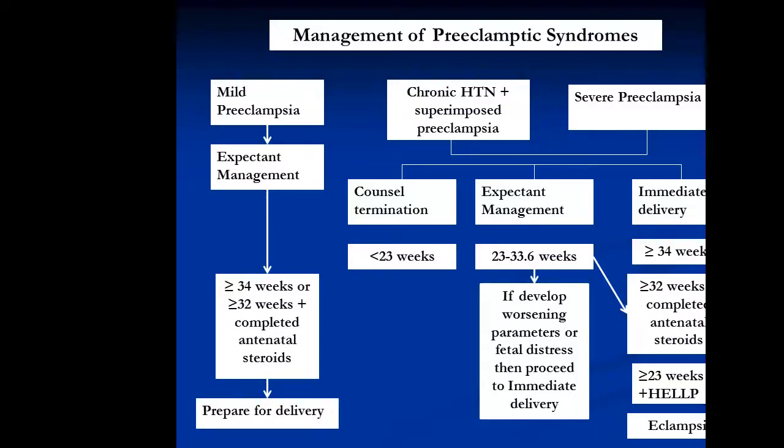And I got called down there, and they're like, why are we still expectantly managing this lady? You should counsel her for termination. Well, unfortunately, she did not want to terminate, and then she left the hospital AMA. So we want to try to stay away from those cases, but you will see them, okay?